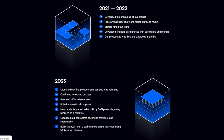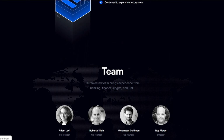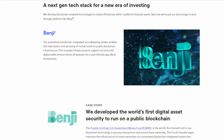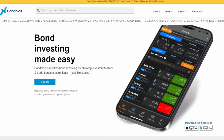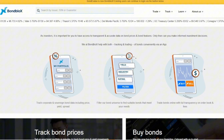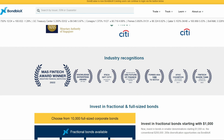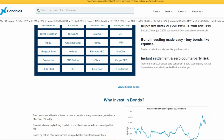Backed Finance issues tokenized structured products that track the value of publicly traded securities, providing investors with a reliable on-chain representation of these assets. Benji Investments by Franklin Templeton offers a mobile app that allows users to browse and invest in tokenized securities, including mutual funds and money market products. Meanwhile, BondBlocks provides a fractionalized bond exchange, giving investors access to a variety of corporate bonds, making bond investments more accessible and manageable in a digital format. By bringing publicly traded assets onto the blockchain, these projects aim to create a more efficient and accessible investment landscape for both institutional and retail investors.